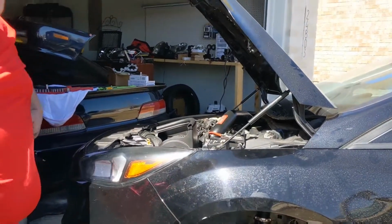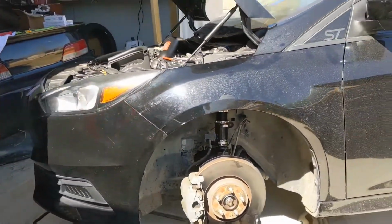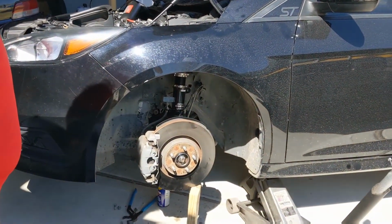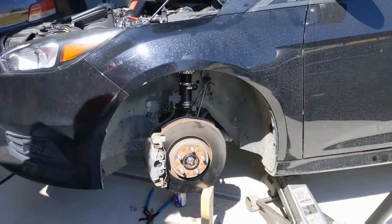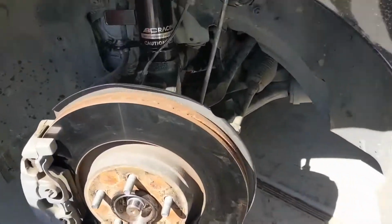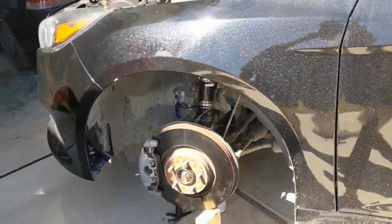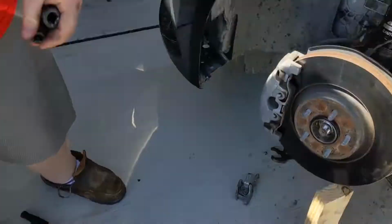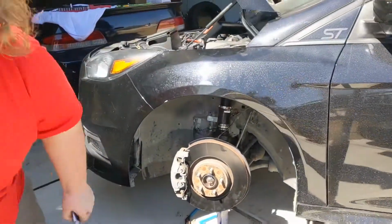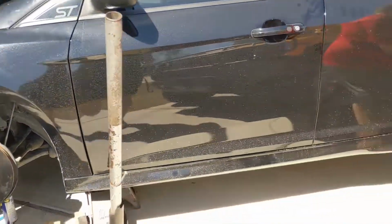Torque specs, I don't know. Just tight. Really, you just kind of go as tight as you can without breaking the bolts, obviously. But don't go over too tight. Make sure that's a good amount of tight there. So everything's tight. You don't need that no more. And yeah, one done. 3 more to go.